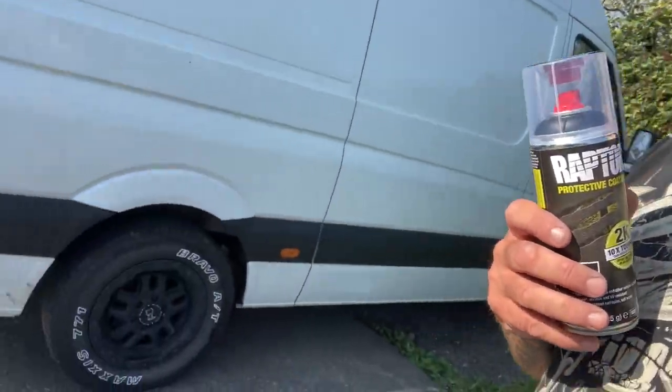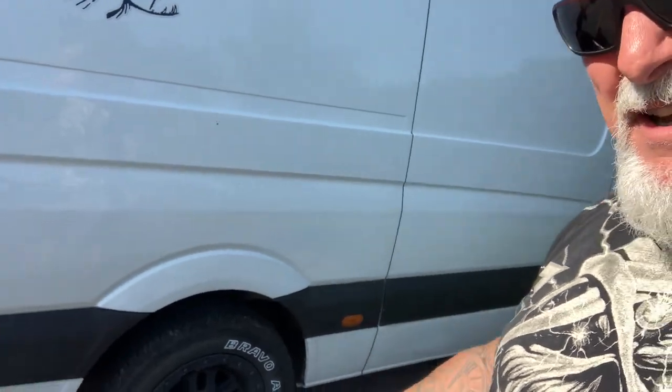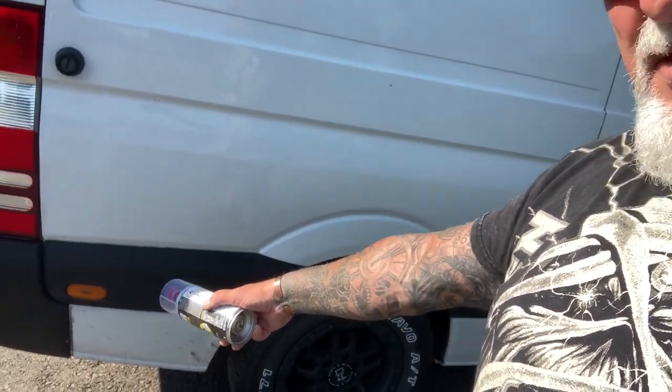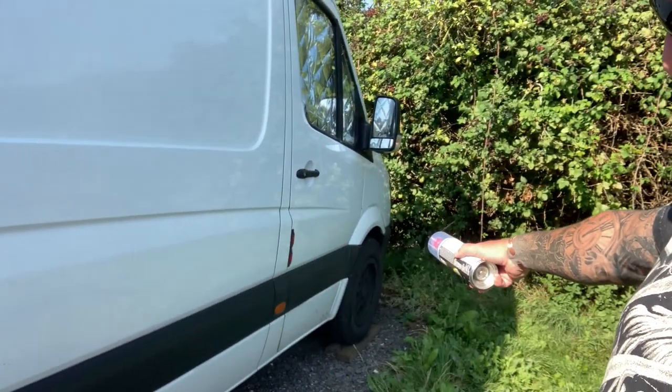So what we're doing with this, we're about to take Lemmy the van to the jet wash. We're going to jet wash the whole van and clean all underneath the wheel arches. And this bottom sill here, if you can see it, all along below the plastic trim on both sides, we're going to RAPTOR paint that. I'll get on with that in a minute.